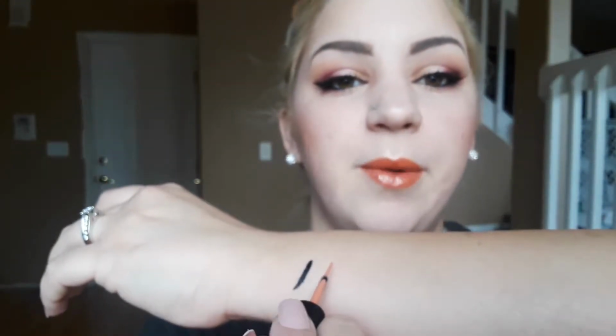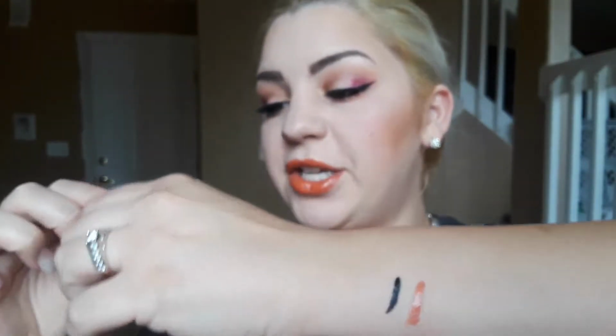And the last thing that got launched with this newer collection were eyeliners. These two are matte, and then this one is metallic. So I will go ahead and swatch those. This one is You Are My Wingman, and it's a really nice peachy coral color. And like I said, this one is matte.